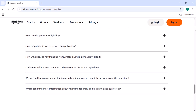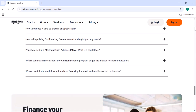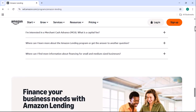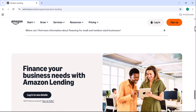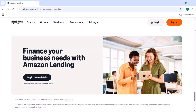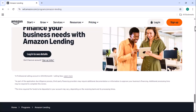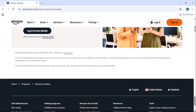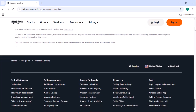Amazon wants to see consistent, healthy sales. The longer you've been selling on Amazon and the more robust your sales figures are, the more confident Amazon will be in your ability to repay a loan. This isn't just about raw revenue. It's about sustained growth, predictable sales patterns, and a low rate of returns or cancellations. A seller with a strong track record of increasing sales over time is much more likely to receive a higher loan offer than someone with erratic or declining sales.